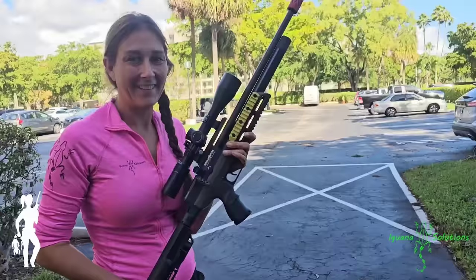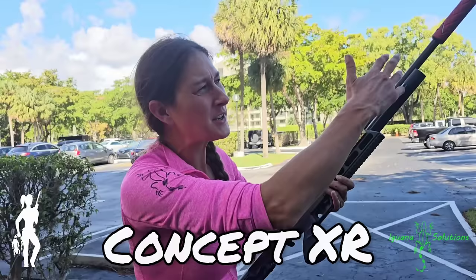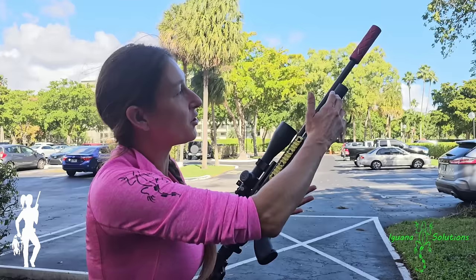I'm out here with one of my favorite guns, the Concept XR. I haven't used it in forever. It's my Christmas painted gun because it's green and red, but I just thought it looked a little too tactical with the green and black, so I put a red suppressor on it.